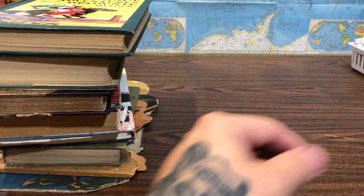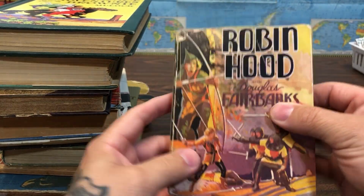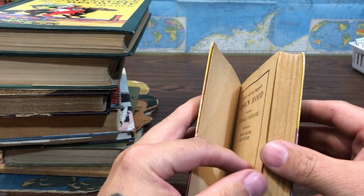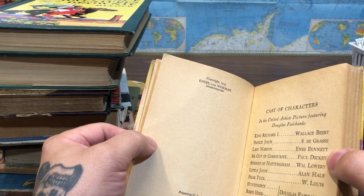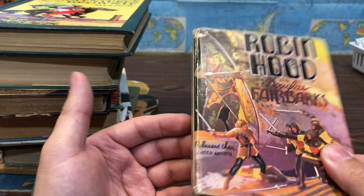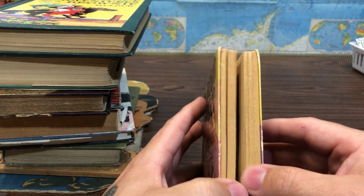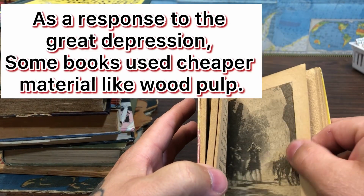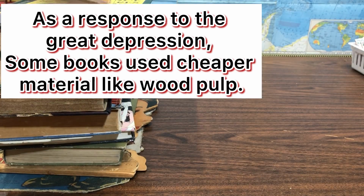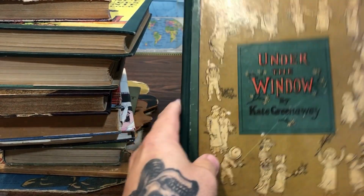And here's an old Robin Hood, Douglas Fairbanks. I think these books were made in the 30s. Let me see. 1935. Whatever material they made these books out of, they're so light. I found a lot of old antique books that are made out of this material. I guess it's paper, but it's a real thin type of paper, and it feels different. But these are always so light. So 1935, Robin Hood. So, Under the Window by Kate Greenaway.